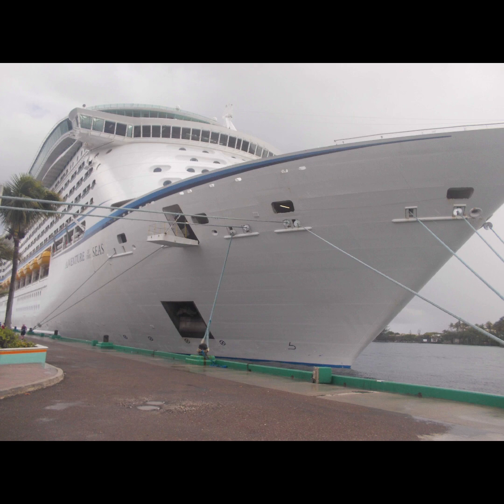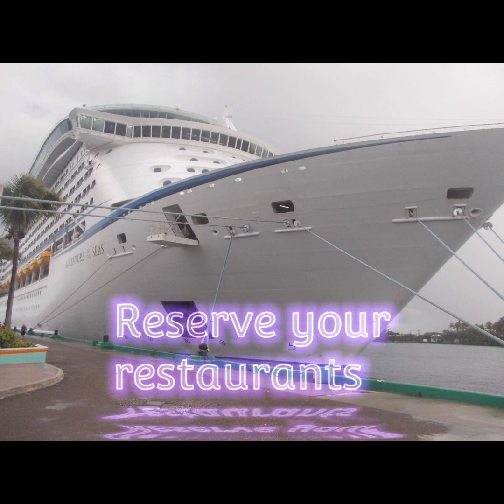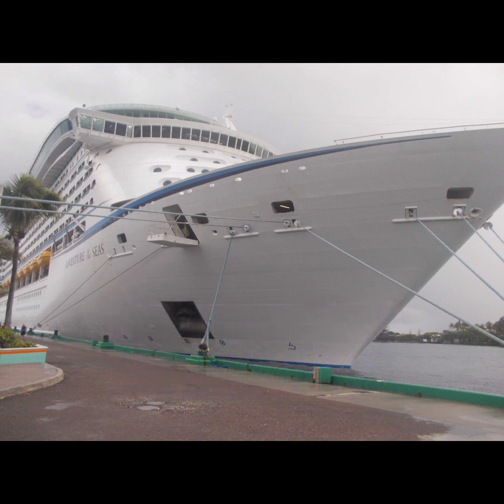Next up, you want to make sure that you can reserve your restaurants, any ones that you can, before you board. That way you're guaranteed a spot in the restaurant and you won't have to wait in long lines, especially with the traditional versus My Time Dining.